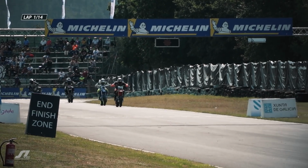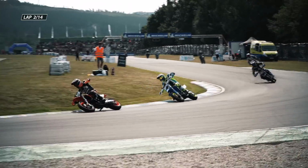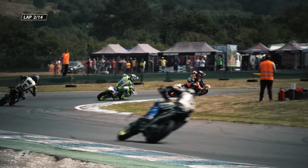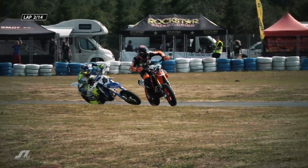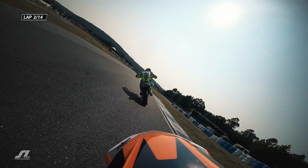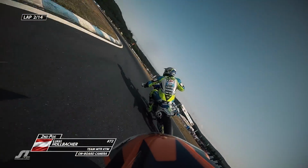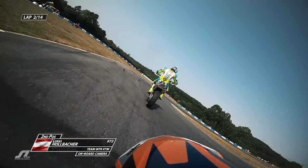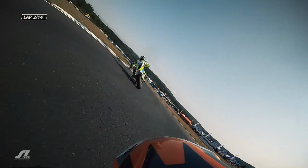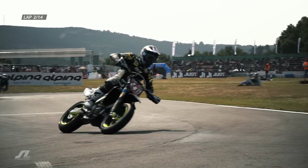It's Holbacher then on the MTR KTM that leads the way. Thomas Charret lurking there in 2nd place. The Frenchman is going to try and apply pressure to the Austrian rider. And Holbacher just gets a bit unsettled there, and Charret takes full advantage. Great run off of turn 2, makes the dive inside for turn 3 and takes the position. Thomas Charret into the lead of the race. Still plenty of time for Holbacher to try and retaliate.